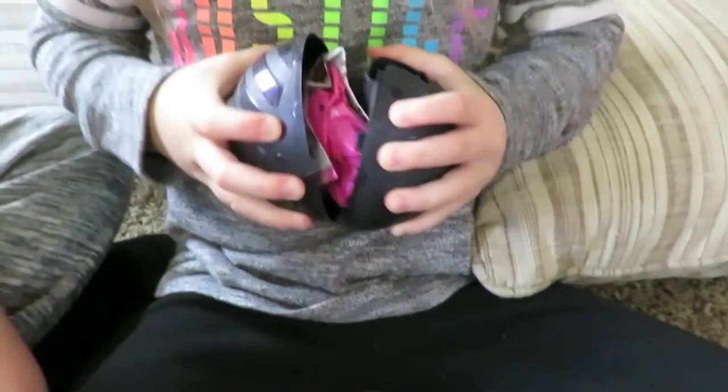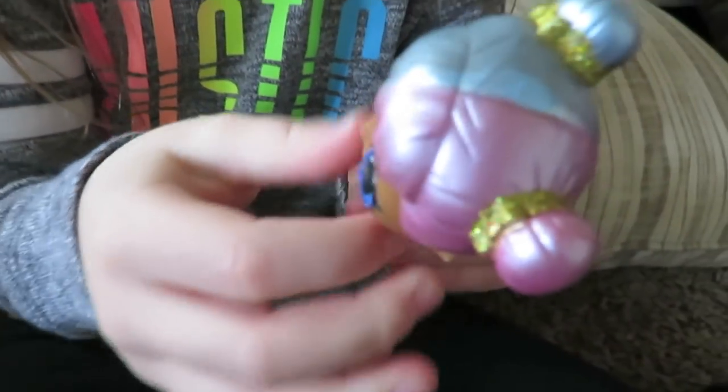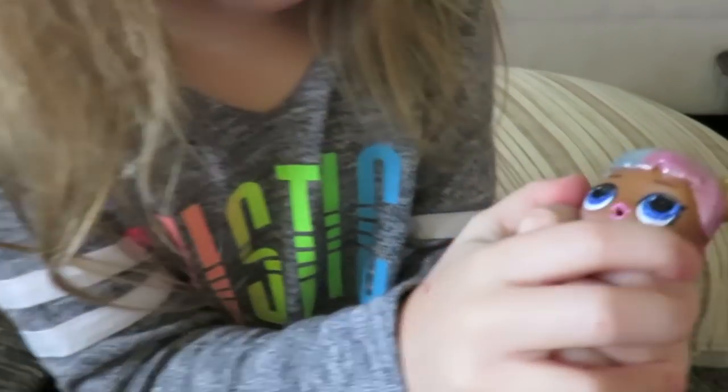All right, we've got to get this doll out of there. She's stuck in there. She's like, let me out. That was easy. Are you going to open it up? Yeah. Oh, she just shot out at me. Look at that hair. Cover her up. Don't look. Oh, look at that cute hair. She's going to look so pretty in that outfit. Are you going to open the last one?